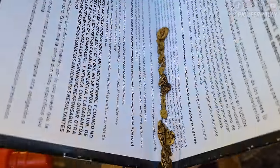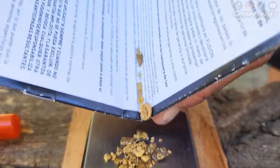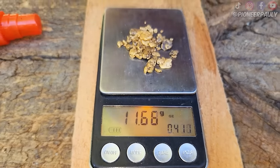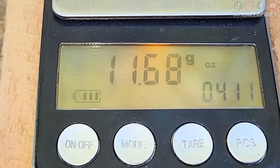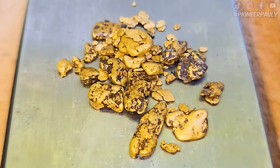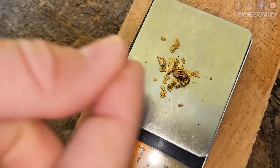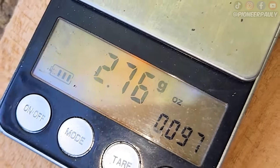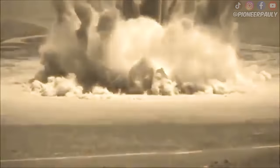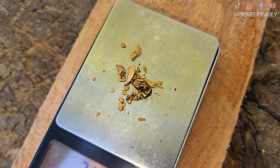Look at all that stuff go down that crevice. How much did we get in 2 days on the hookah system? 11.68 grams, almost half an ounce. Not bad at all. Now Kyle's weighing his gold, 2.76 grams. That's a decent day sniping on my clean back in Canada.